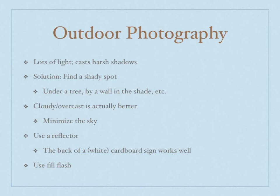Yes, and also on that reflector, the back side of it is useful for shading. It can actually cut light. So both sides of this are useful. Yes, it's two tools in one.